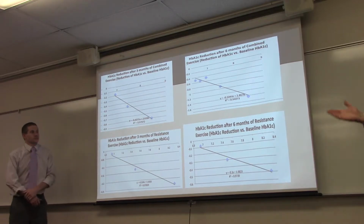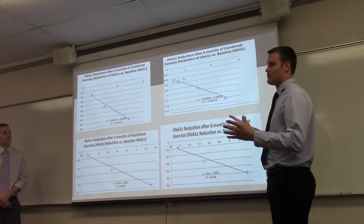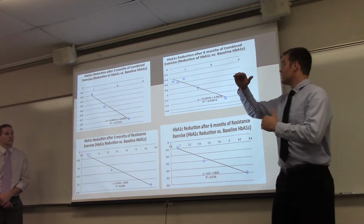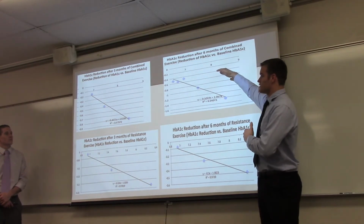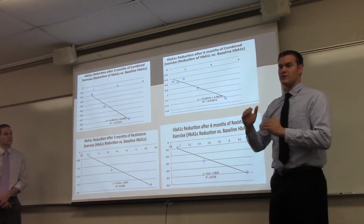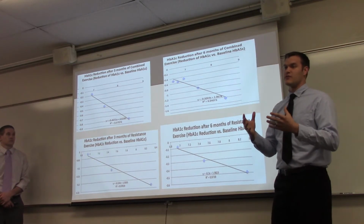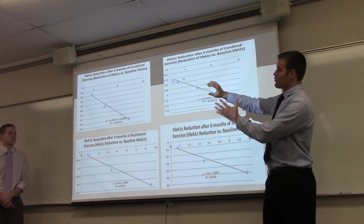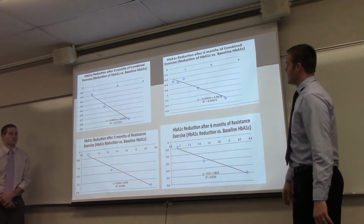Going off of what Dylan was talking about, we wanted to kind of combine our data from our different studies and see how the baseline hemoglobin levels that people had affected their ability to decrease their hemoglobin levels. And so we took lots of studies. A lot of our studies were 3 months to 6 months. Well, they're either 3 months or they're 6 months.